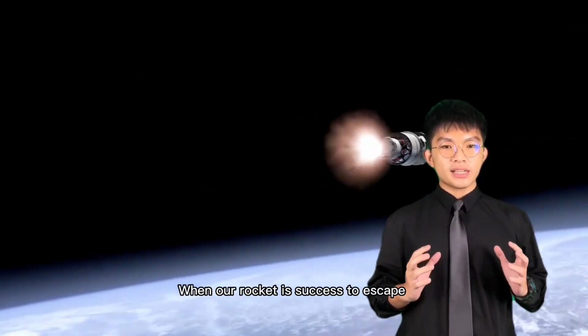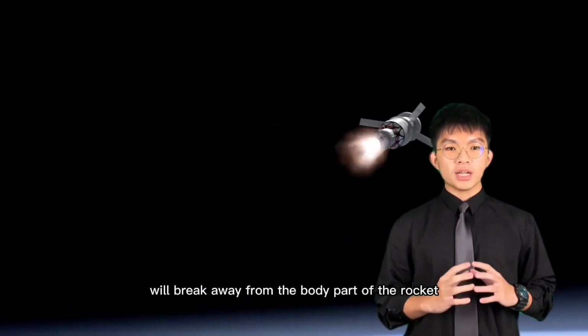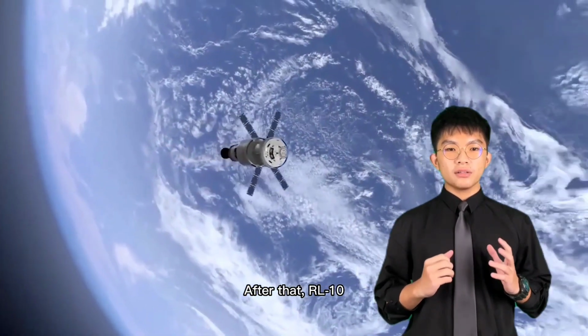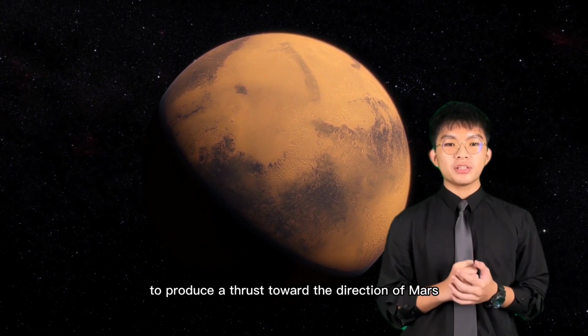When our rocket succeeds in escaping from the gravitational force of the Earth, the solid rocket booster will break away from the body part of the rocket. After that, the L10 engine of the Swift Chain rocket will start to operate to produce a thrust toward the direction of Mars.